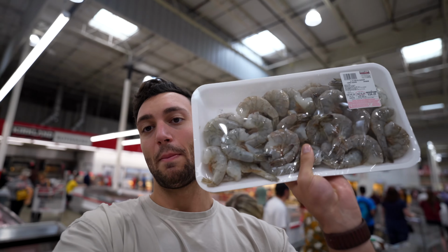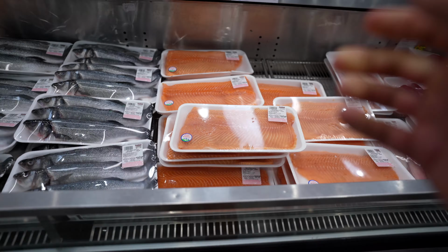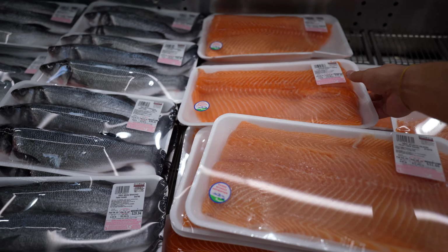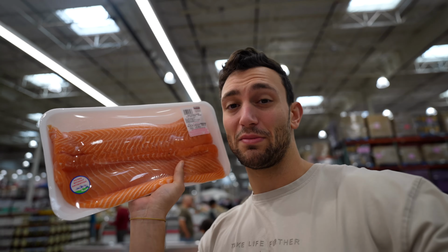All right, we're gonna start off in the meat section. Massive thing of peeled shrimp, probably one of the leanest proteins you can ever get. And yes, I am about to spend $40 on salmon, but this is so much salmon. I really wanna make some crispy salmon nuggets in the air fryer, so that's gonna be great for this.